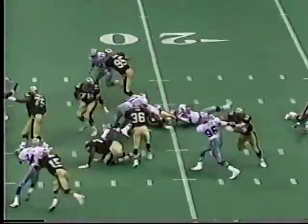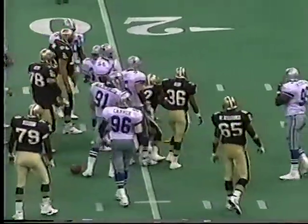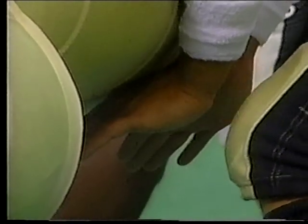Dunbar hit at the line of scrimmage, and there's another flag down. I want to show you what we're talking about. That one's holding against the Saints, but I want you to focus on his hands. Well, there they are. Watch his right hand, that one over there. Watch what it does when the ball is snapped. See how he opens it up? See this gap that's created? That's what scares the living daylights out of me.